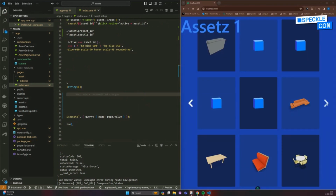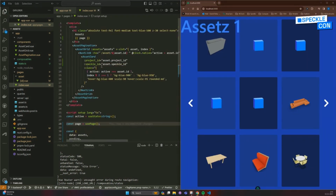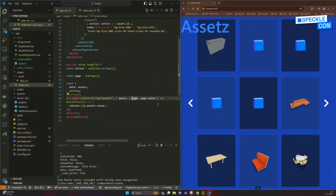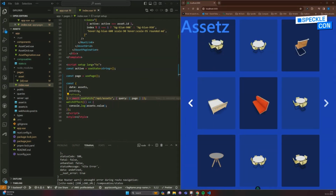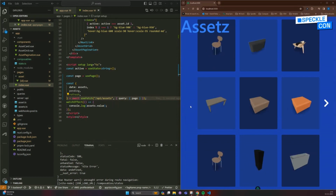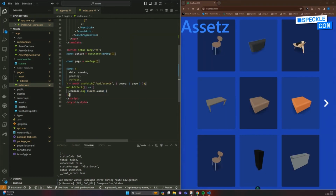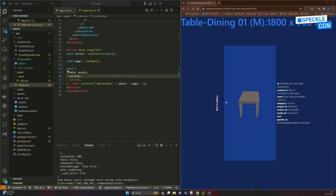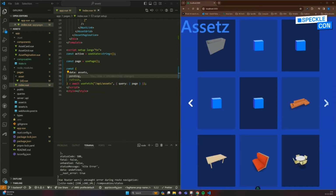Right. So now I think actually just the ref is fine. Yeah, if you just send the page ref without the value. Like that. Great. So now you can see that pagination is working correctly. Let's remove that. All right, so we have a preview, we have the viewer, we have the pagination working.